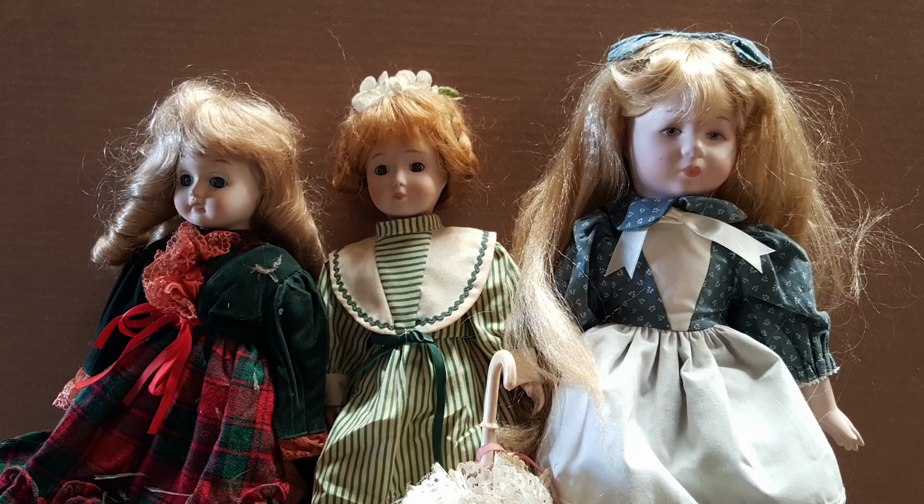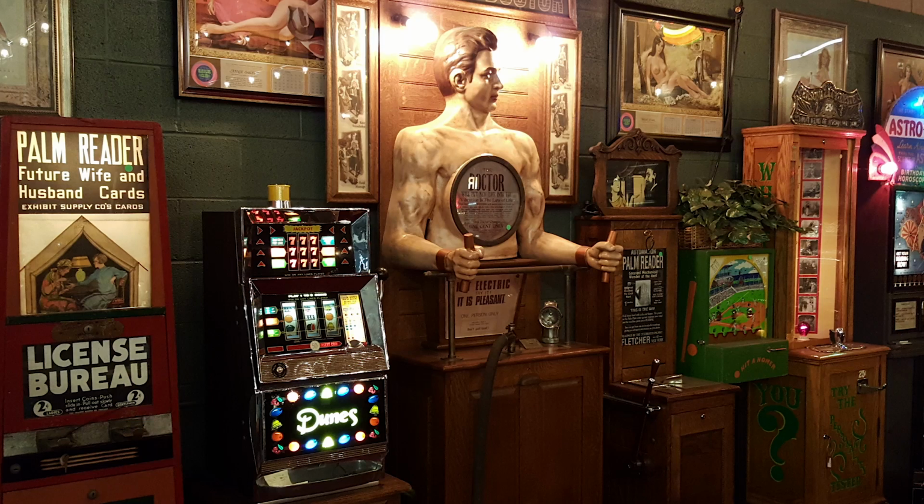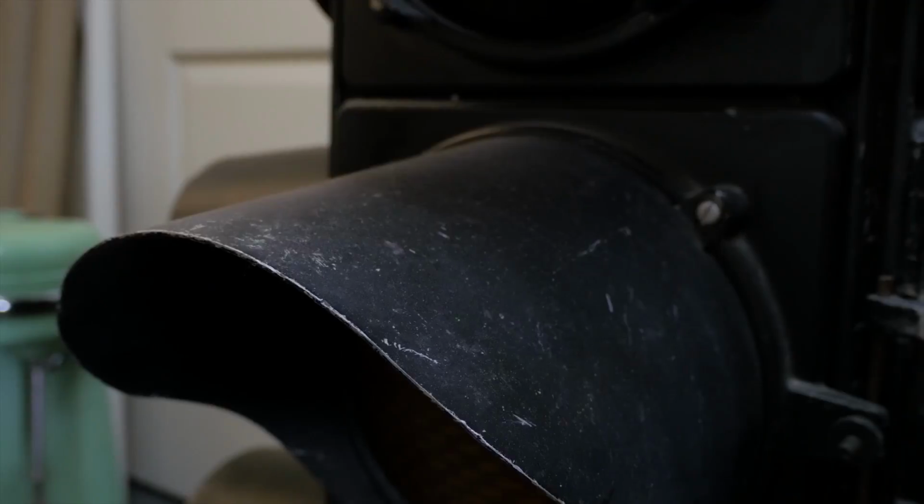These are antiques. These are mantiques. Antique, mantique. These guys sell mantiques. This is their store. We're bringing stuff every day, in and out. We're shaking and baking. These are their customers.